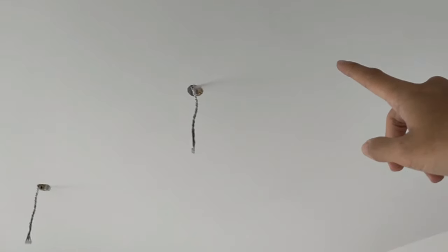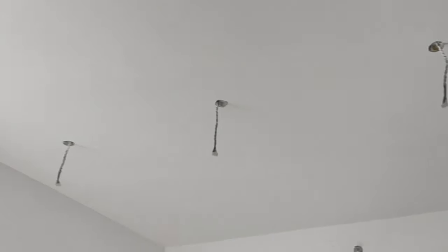They actually didn't provide any fan point. So you can actually adjust where you want to put your ceiling fan or you don't want to put at all. So 1, 2, 3, then 4, then there's another one. So total 5 lah.